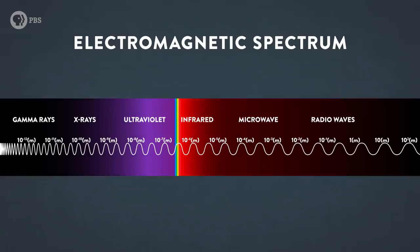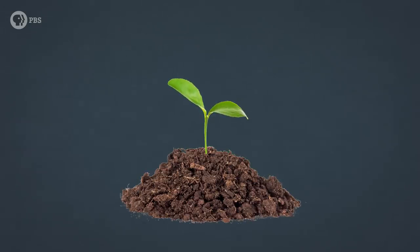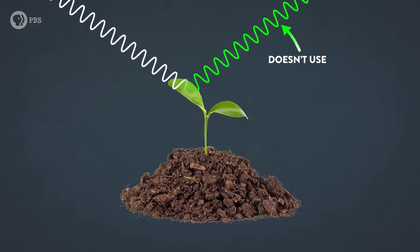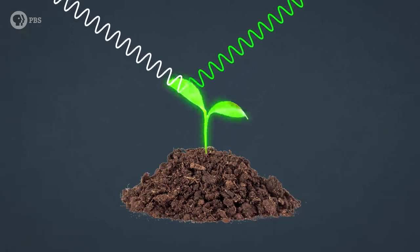I hope you like a little physics in your biology. Here's the spectrum of electromagnetic radiation we can see. It's just a narrow sliver of what's out there in the universe. The simple answer to why are plants green is that they bounce green back to our eyes. Whatever light a plant doesn't use is what gives them their color. Green light is the light plants least absorb and the light they most reflect.